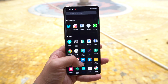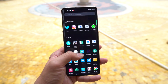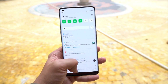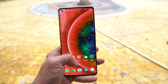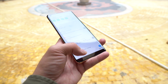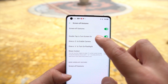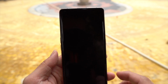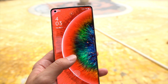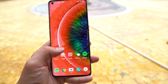So they added an app tray. This wasn't here like a year and a half ago. So now it feels more like a traditional Android phone. And one of the newest additions now is you have the option to bring down a shade by swiping anywhere on the screen. This is awesome. Even last year, Oppo made you reach all the way to the top, and I hated that. And just a bunch of other little things like screen off gestures. You can double tap to turn the screen on, draw a V to launch flashlight, draw a circle to enable the camera.